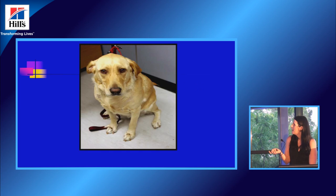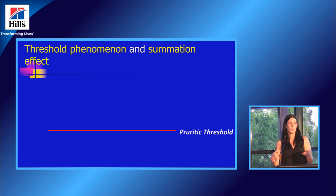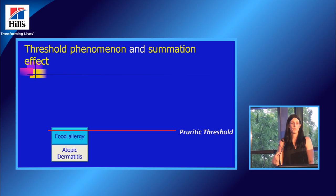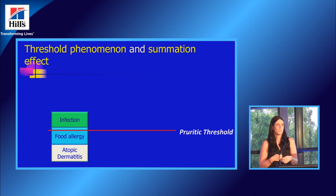And so I often draw this diagram on the whiteboard for my clients, and I explain about the pruritic threshold. So every allergic animal and every animal in general have a pruritic threshold. So for example, we might have a Labrador that has atopic dermatitis, but the atopic dermatitis is relatively mild. But then we develop a food allergy, so we go over our pruritic threshold. And it's not uncommon for dogs to have more than one type of hypersensitivity. And I think by the time they make it to see me or another dermatologist, they usually have multiple things going on. On top of the food allergy, secondary to our pruritus, we've developed infection, either with Malassezia or bacteria.